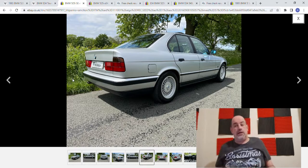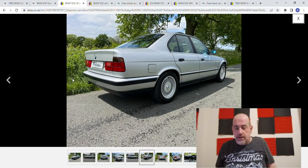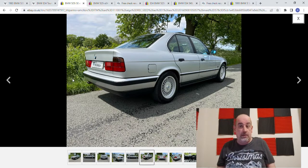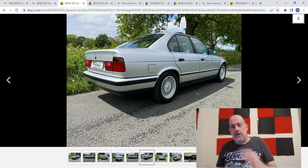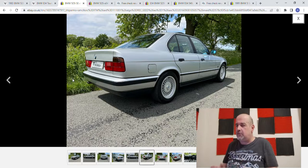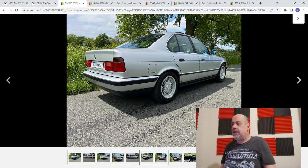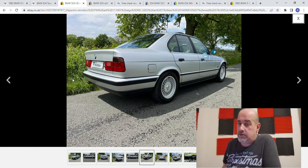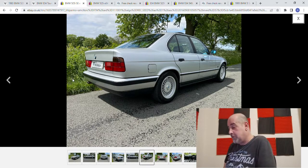I love the 7 Series as well of the times, but this one's not as small as the 3, obviously. And I've owned a couple of E30s myself. I think the 5 Series is a better handling version, because it's not so snappy. I find the 3 a bit heavy for its size sometimes. You can bring them out of a slide, but once they go past a certain point, you're just a passenger. I've had a right crash in an E30 I had once.